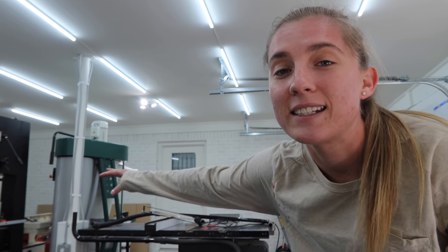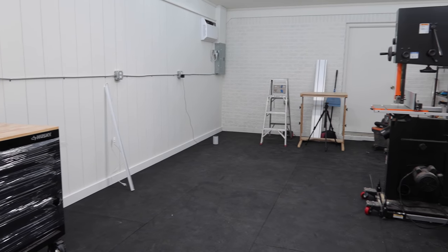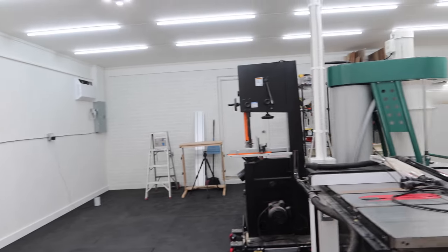We have this pole here in the very dead center of the shop that is going to act as the hub of the main tools. So we have bandsaw, dust collection, table saw, and our jointer. One final look at a fairly empty garage before it gets filled up.